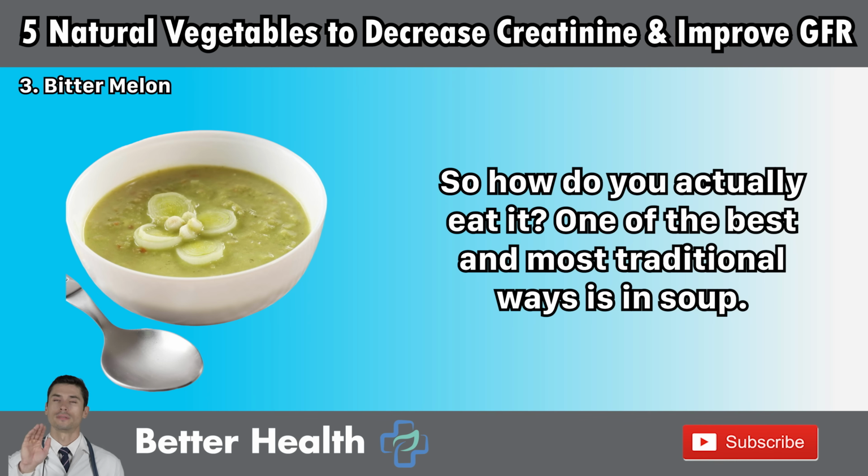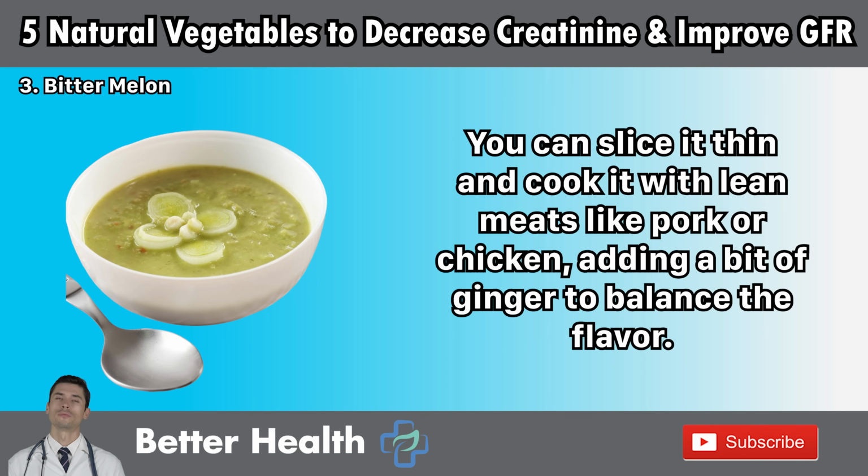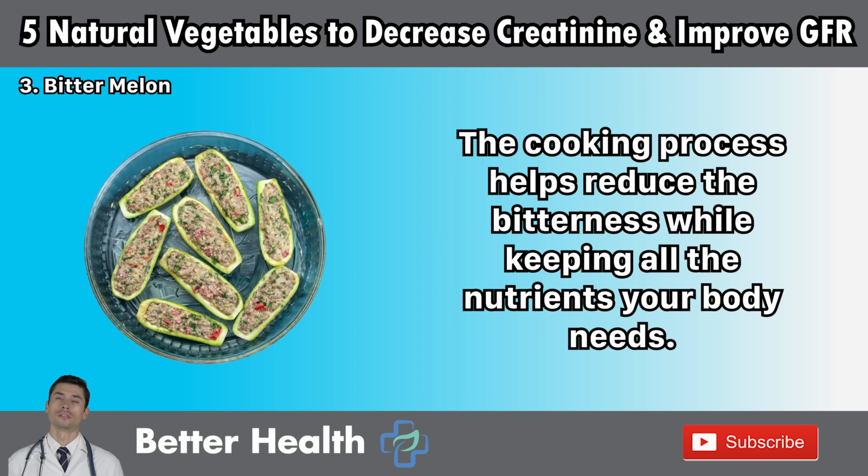So, how do you actually eat it? One of the best and most traditional ways is in soup. You can slice it thin and cook it with lean meats like pork or chicken, adding a bit of ginger to balance the flavor. The cooking process helps reduce the bitterness while keeping all the nutrients your body needs.